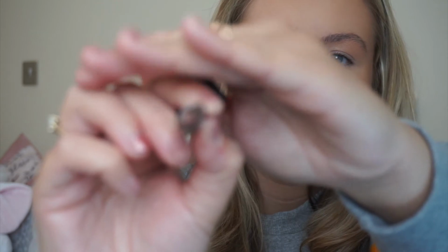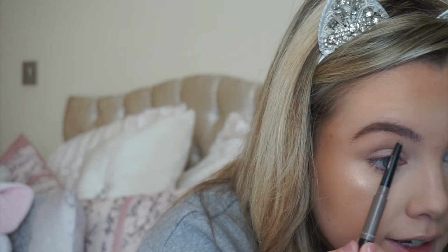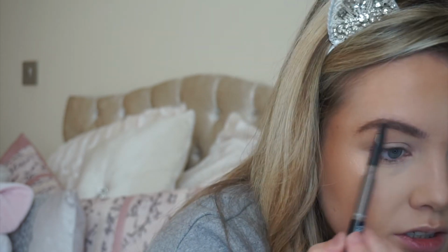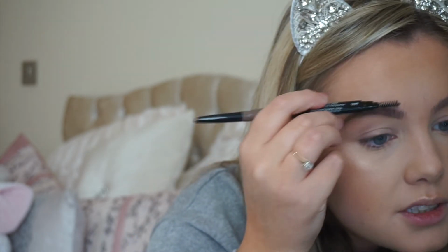Okay, so if I grab the pencil end, it's in what looks like a triangle shape. So you've got quite a pointed edge but also a thicker edge to play with. I'm going to go in with the more pointed first and just sort of draw through my brows. The shade's nice. I was worried it would be a bit warm. I don't hate it, it's quite good. Okay, just take it underneath. Like I say, I'm just using the more pointed edge. It's alright. It comes through.